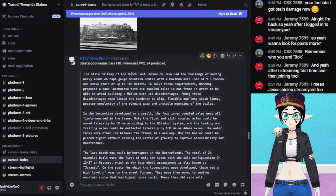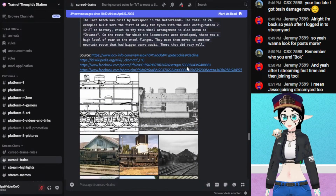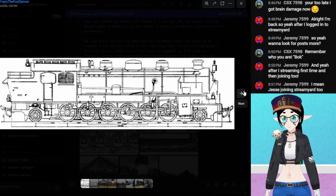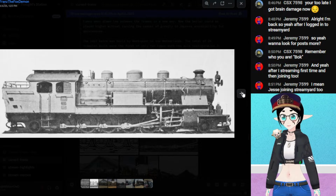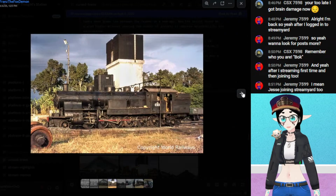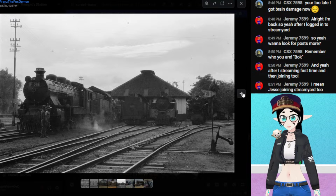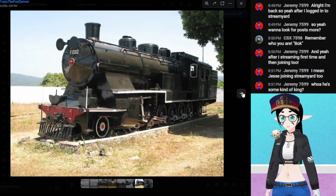Staatsportwagen, Class F10 from Indonesia, 1912. 24 of these were made, according to Franz, aka Panzer Fox. Oh. Yeah, that is a 2-12-2. And here it is in an actual photograph. Here it is in a more recent photograph, mid to late 20th century, I assume. Definitely later half of the 20th century. I don't know when this is, though. But yeah, these are some goofy locomotives if I've ever seen one. This is probably in the last 20 years.